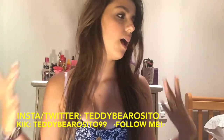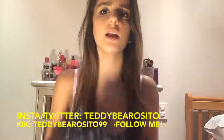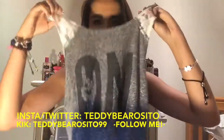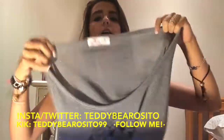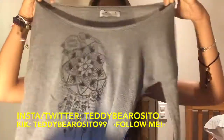I also got clothes in Orlando, and I'm going to show them to you. Okay, I got these really nice yoga pants from Victoria's Secret. Well, pink, and it just says pink, and it's leopard print, and they're just legging yoga pants. I got this graphic t-shirt that says Rock On from Hollister, and it has this really cool back. I just love that. It's gray. Gray is the color. And I also got this cropped sweater with a dream catcher on it from Hollister. It's just really, really cute.